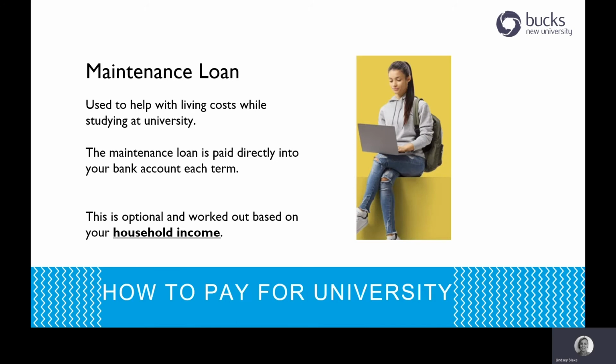Your maintenance loan is there to help with living costs while studying at university. The maintenance loan is paid directly into your bank account each term, so usually September, January and April, and it is meant to help cover the costs of accommodation, food, travel, books, socialising, etc. This is optional, and some students, for example, students choosing to study from home, choose not to take this loan, and it is worked out based on your household income, which we'll go into more detail about in a moment.